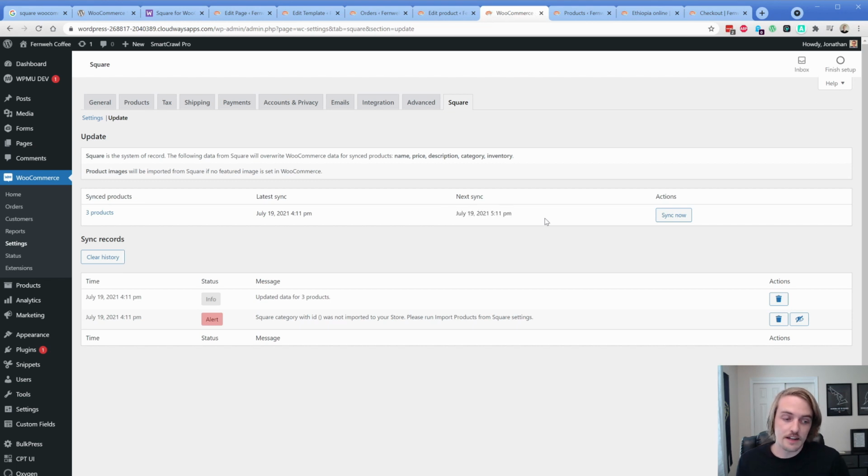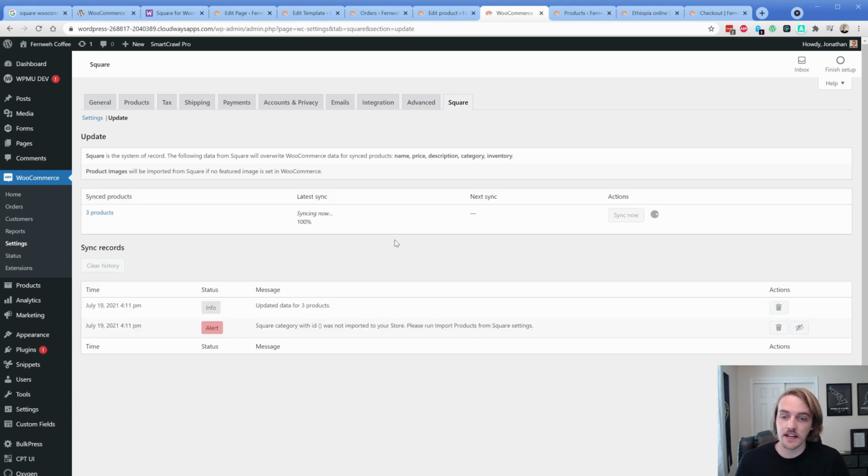So right now it is 4:36. And I could wait until 5:11 if I wanted to, which for this particular business is not going to be that big of a deal because the disparity between ordering online and offline is not going to be that big. But I can also just go ahead and click Start Sync. It says syncing now. It's probably going to be really quick because it's only 3 products.